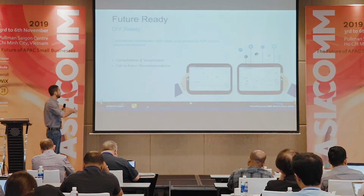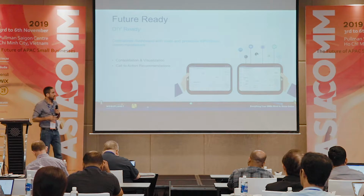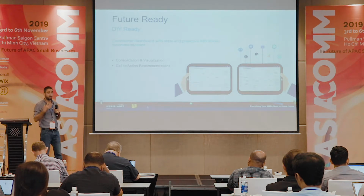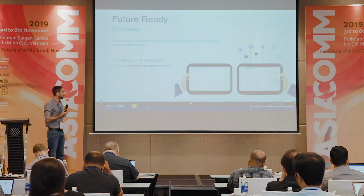So like I mentioned before, it's very important to visualize the information. Having a centralized dashboard that aggregates all the information from all the applications into one single area and being able to visualize it in a very simple way to the SME itself.